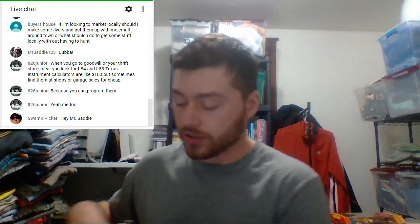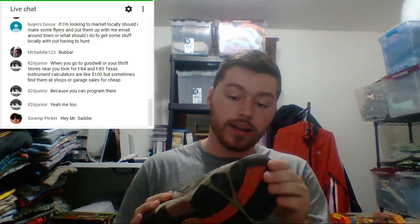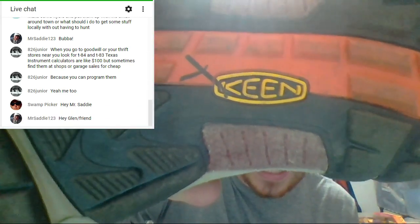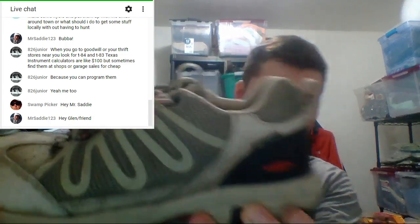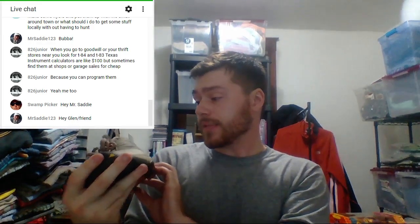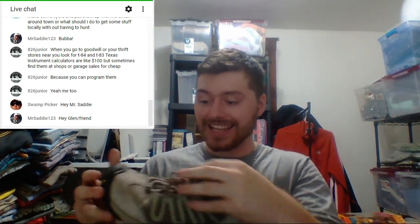This is a pretty interesting pair. Oh, this is actually a very, very good pair. They are a little worn, but that shouldn't really matter. Great brand. Keen. And these are like a pair of hiking shoes. And yeah, they're pretty nice. It says Keen Dry on the side there. So I think that means that they're waterproof or sweat resistant. They are a size 8.5.